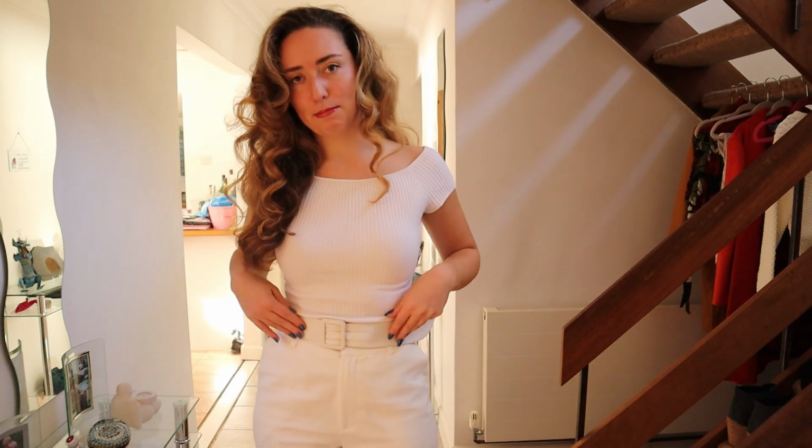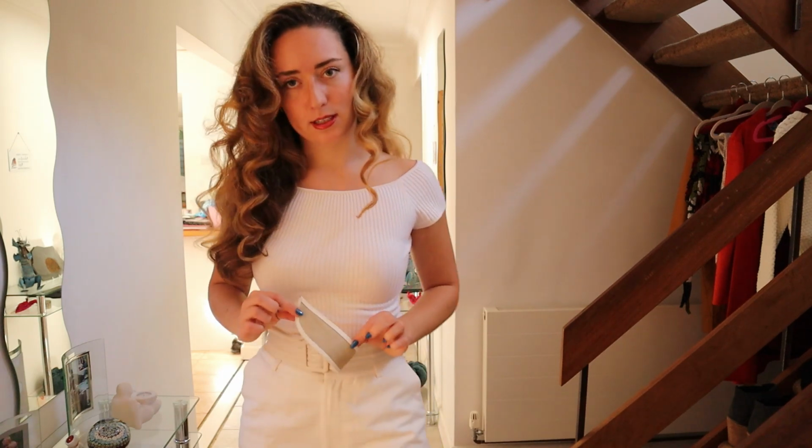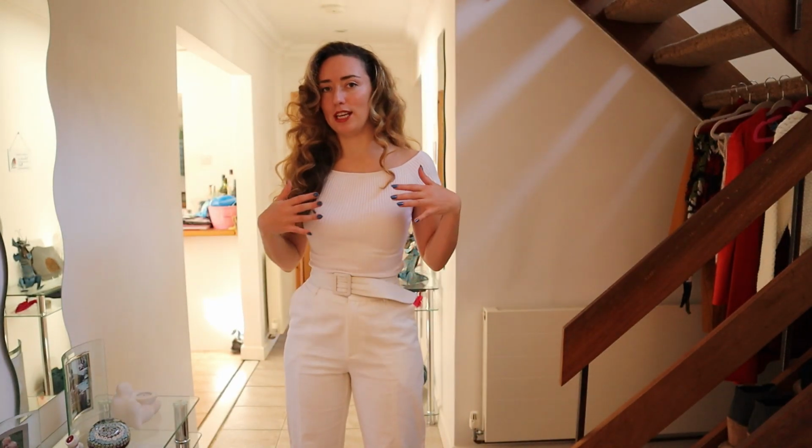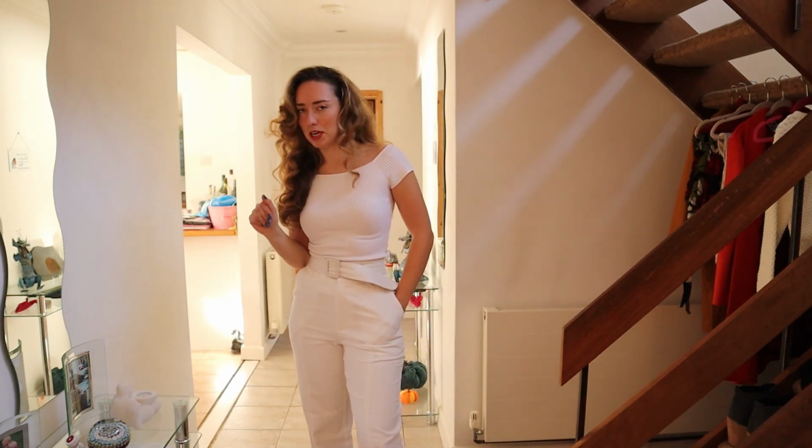And then I also found this belt recently in a charity shop. I might have shown you, I might not have, but I think it was like £1 or £2, but it's real leather and it's white leather, and I like playing around with whites, but obviously it can go very wrong, and these are different shades of white, but I kind of think it works. It almost looks like a jumpsuit kind of vibe. I don't know, I like it.